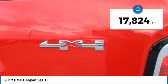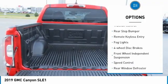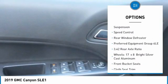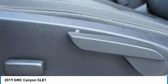This vehicle has less than 20,000 miles. Here are some of this vehicle's great options: electronic stability control, alloy wheels, traction control, rear step bumper, remote keyless entry, fog lights, 4-wheel disc brakes, front wheel independent suspension, speed control, rear window defroster.